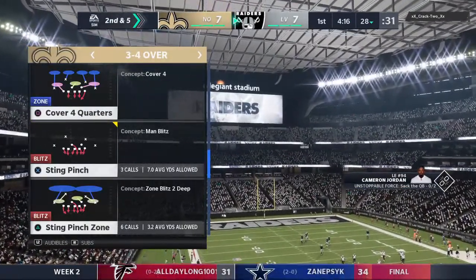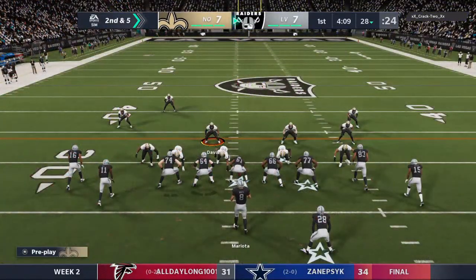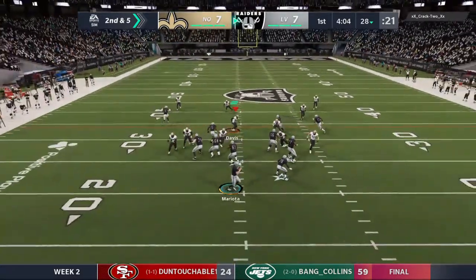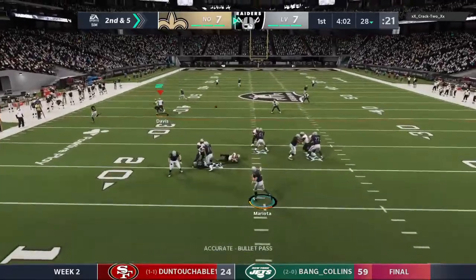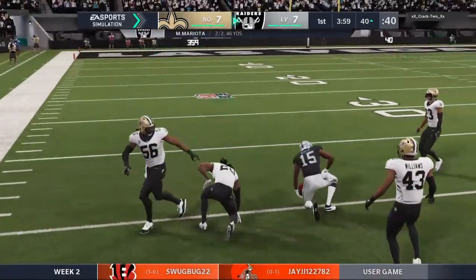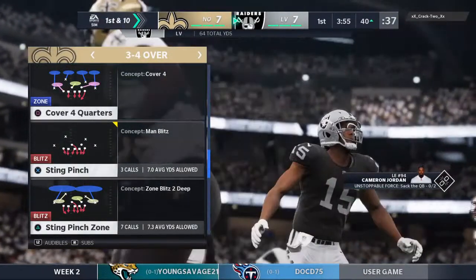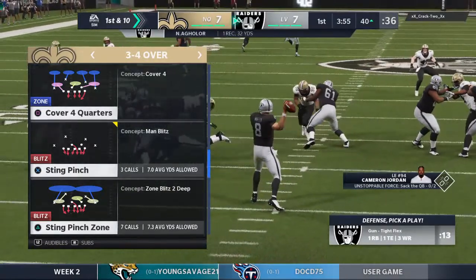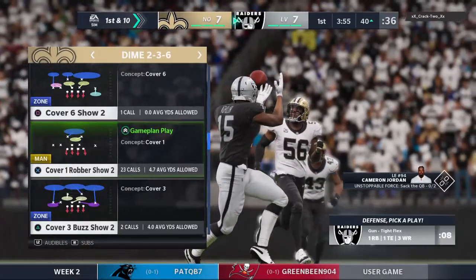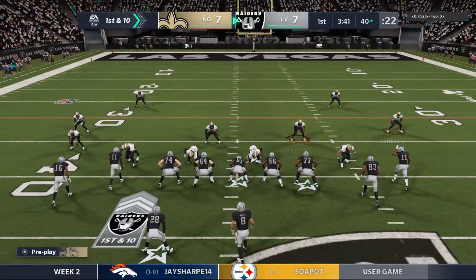A gain of 5 brings up 2nd and 5 at the 28-yard line. To throw, Mariota. It's caught by Aguilar. And they got it well across midfield down to the 40. 2 pass plays, 2 PA shot plays. Gain of 32 that time. So the big play moves him all the way across midfield to the 40 now for 1st and 10.